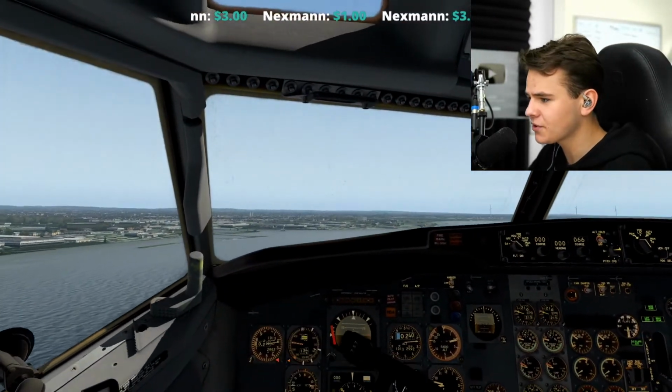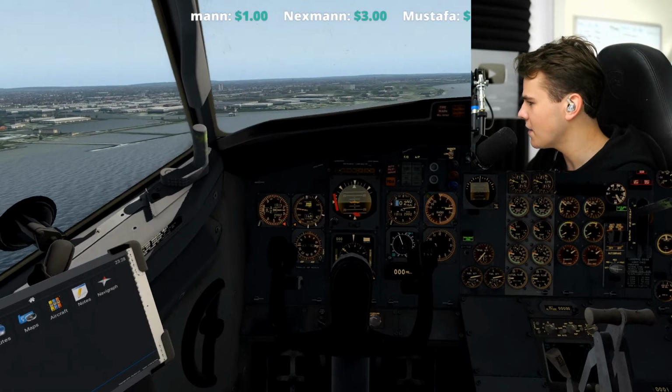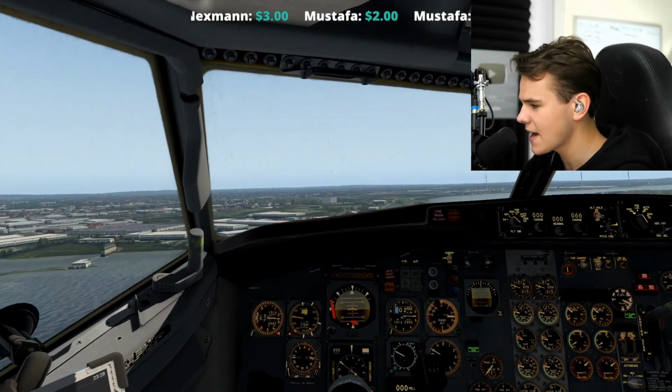Professionally flying planes with Swiss 01. We're always good here. Let's go ahead and put the flaps up and put the landing gear up. And this is perfectly fine. Holy moly, that was the worst landing I've ever done. This was not a good takeoff.